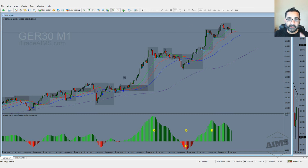What is the target zone 1? It's the fib expansion. So we count it like this. We start from where we think is the start of wave 1 or wave 3. It starts here. So this is wave 1, 2, 3. We just count these. We don't count 1 and 2. We just look at AO, right? 3.